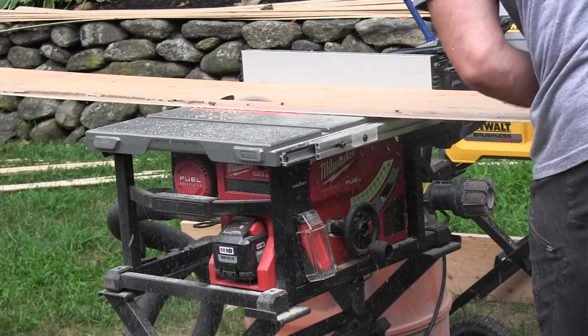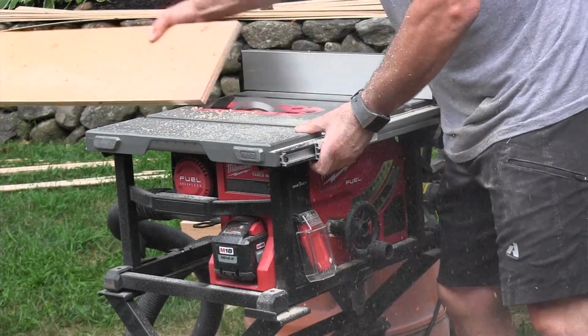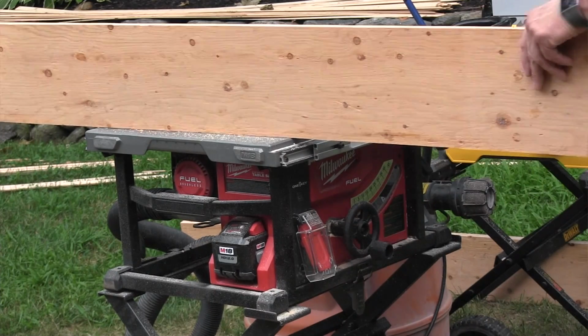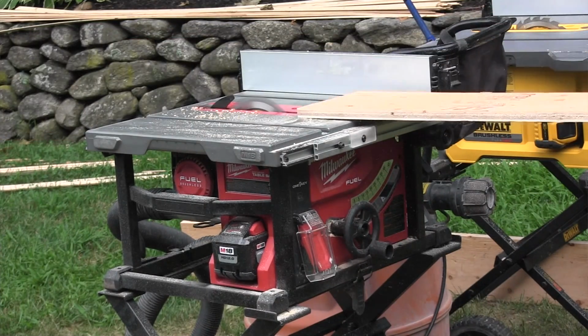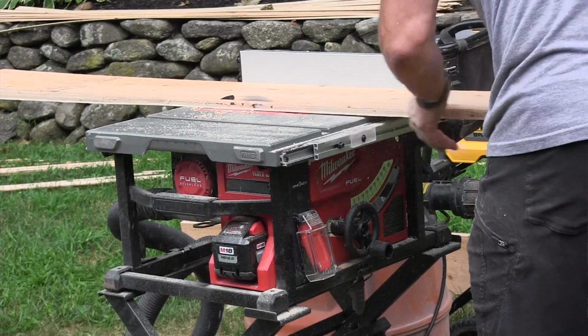Whereas the Milwaukee sells it as a kit, which is smart, and I think that's really smart, especially with that 12 amp hour battery. Right now, the Milwaukee is $100 cheaper, and it uses an 18 volt battery for users already on that 18 volt battery platform. Milwaukee users are gonna be psyched.